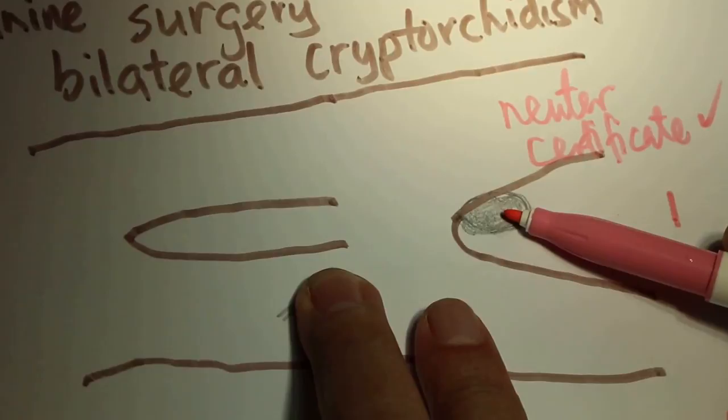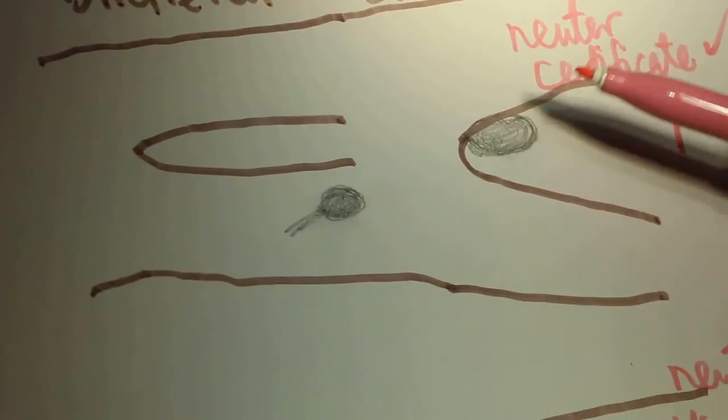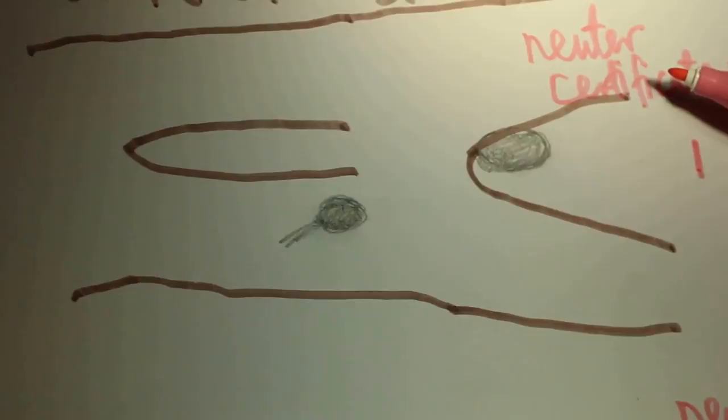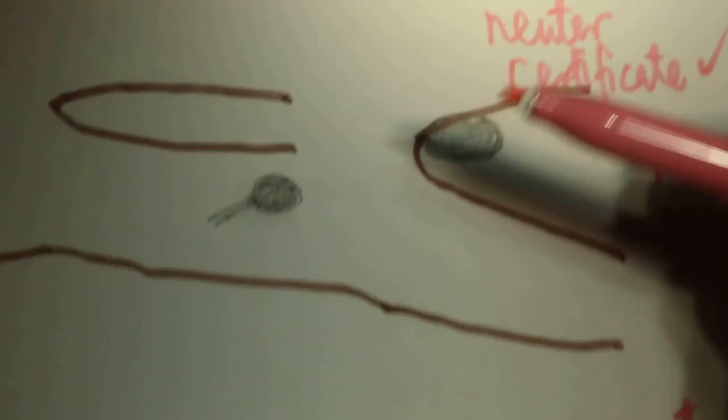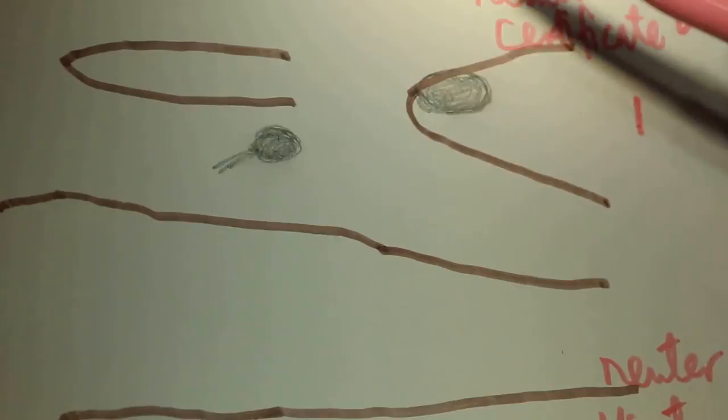actually either both are inside the abdomen or one is inside. If one is inside the abdomen and one is, let's say, here, and the vet just removed this one, there is a complaint by the owner or her relative, and the vet tells the relative that he only removed one. Now in this case, the neutered certificate is not really a real neuter, because the one inside is not removed. So the situation will be not fully neutered, and the vet may get sued for incompetence.